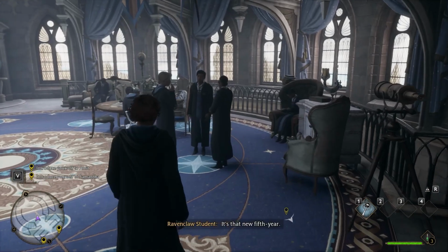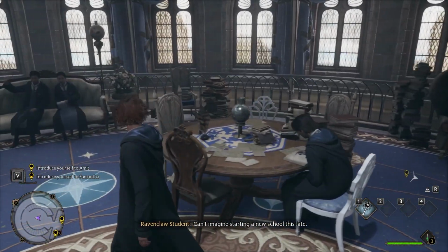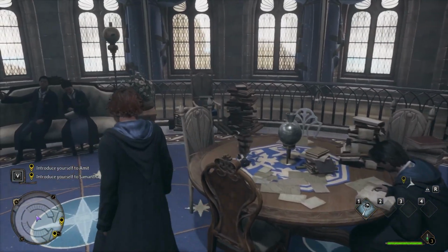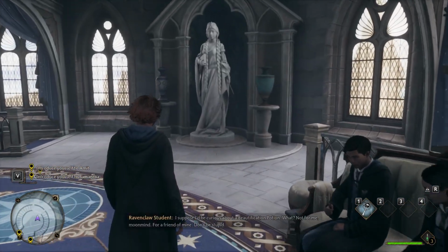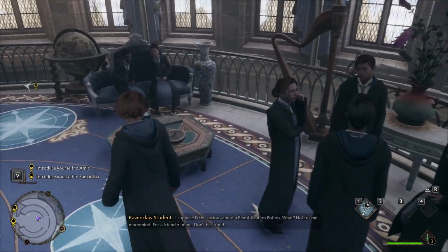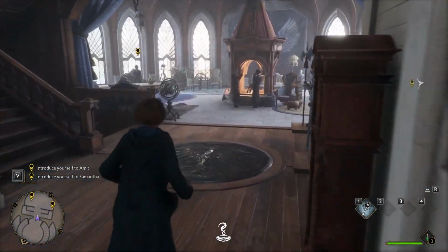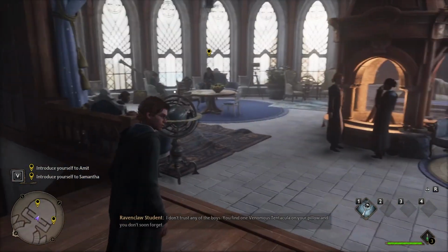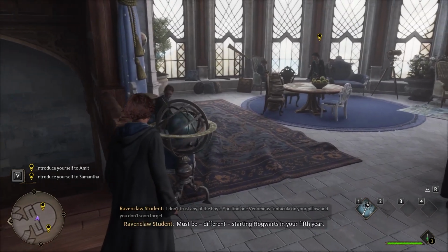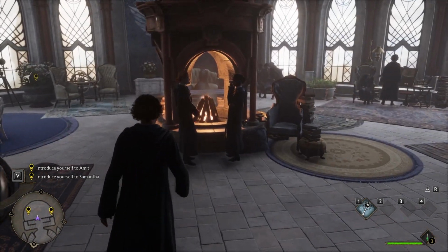The number 2 common room is Ravenclaw. The Ravenclaw common room, again, tons and tons of natural light and very high ceilings. It reminds me of being in an observatory. I guess that makes sense because it is in the astronomy tower. However, it just gives me more of a magic feel, which I really, really like. I think my favorite part of the Ravenclaw common room are the telescopes and the fireplace in the center of the room. It just gives me a much more magical feel, and that's why it sits at number 2.